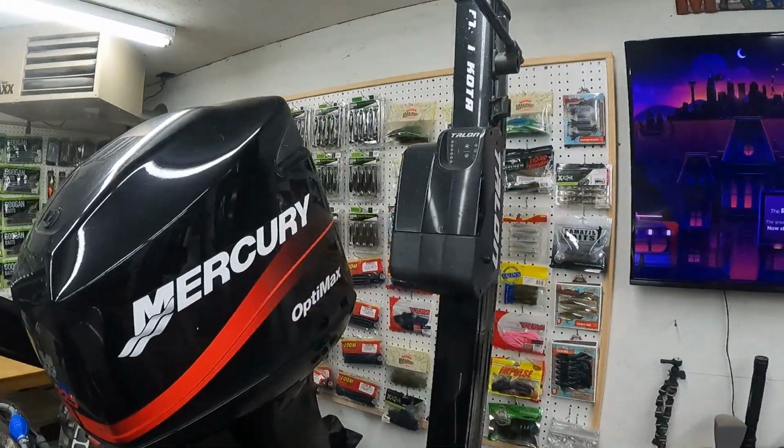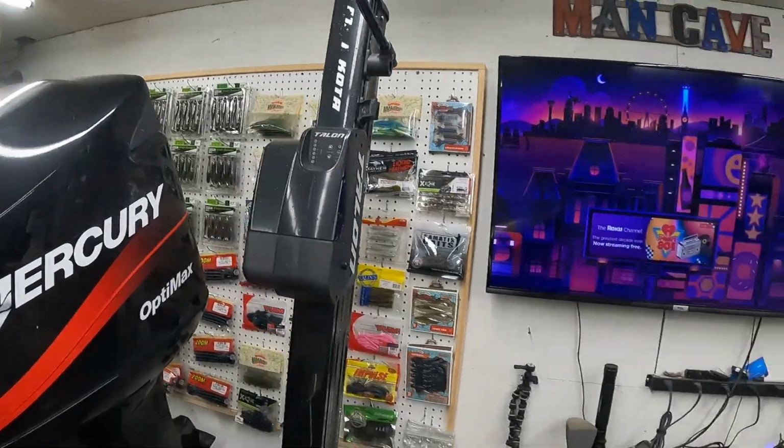I don't have the cowling off the motor, so I'm not going to show you guys. I'm not going to take the cowling off to show you because there's not much room back there anyways. It's tight up against the wall. I'm going to have a hell of a time showing you guys.